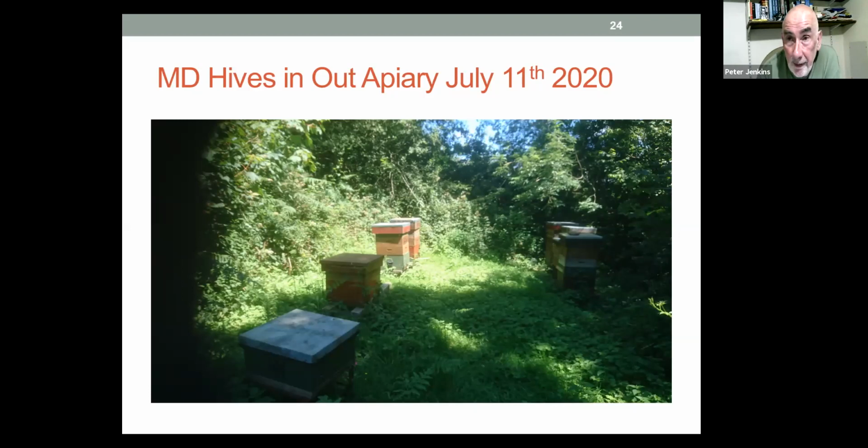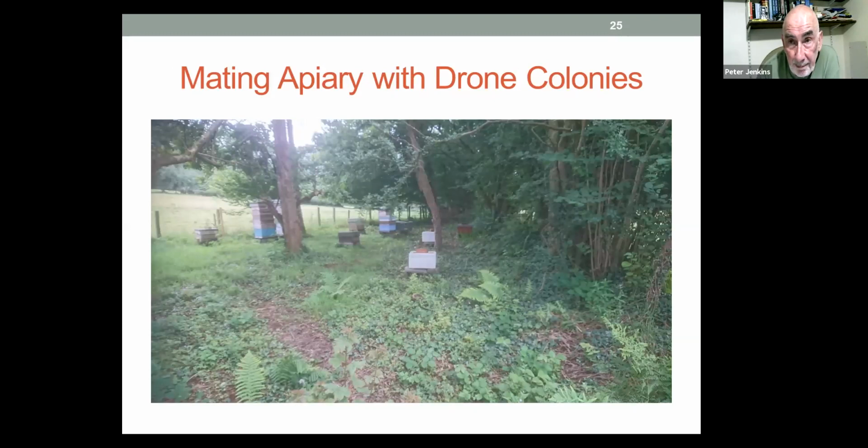This is a picture of a mating apiary with drone colonies. As I said, mating can be a headache. You will struggle if your neighbor has rubbish bees, or if you live close to an importer of exotic bees. This is where a group of like-minded individuals can collaborate and a suitable mating site be located. There is usually something available somewhere.